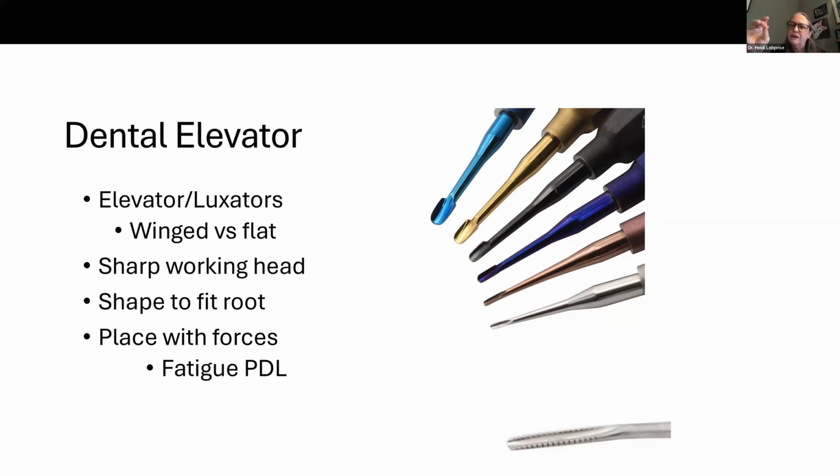As we look at these, the best place they are used is in that periodontal ligament space in between tooth and bone, and then used to lever to fatigue the periodontal ligament itself, to help get that ligament fatigued enough that the root comes out of the socket. All right?